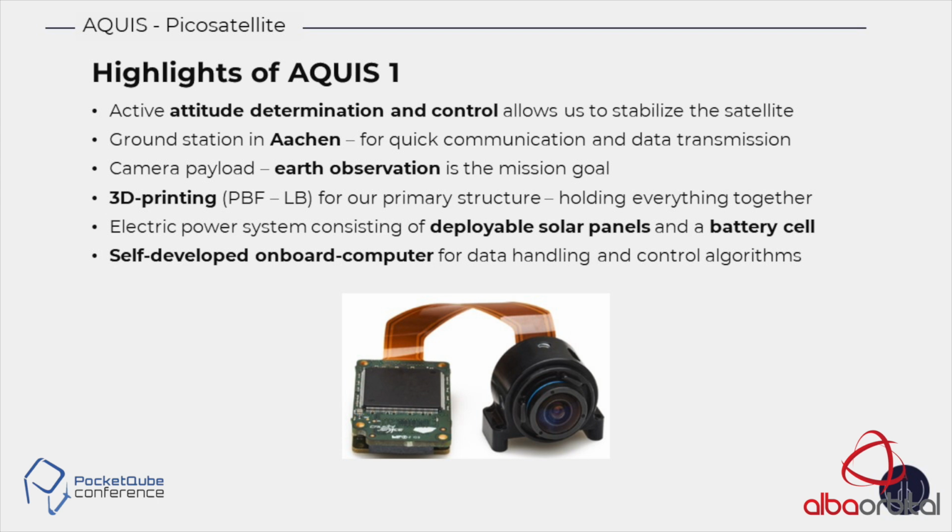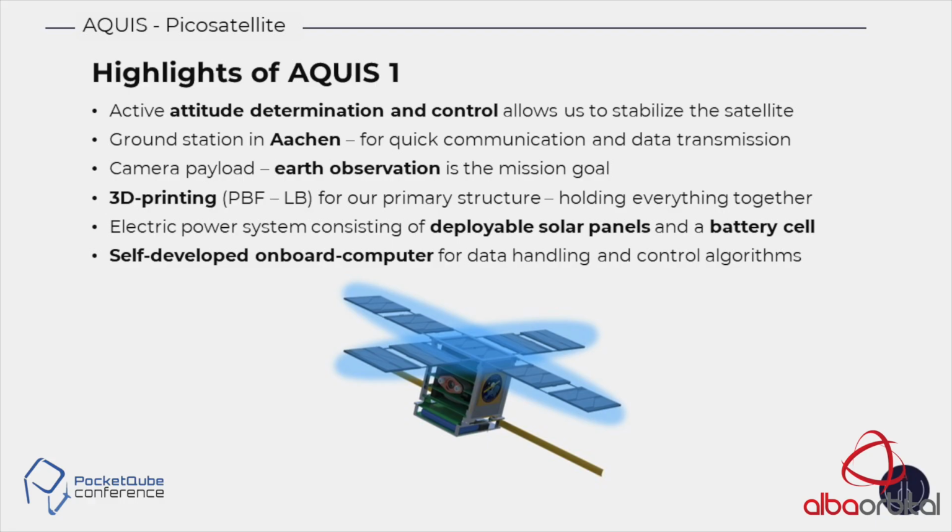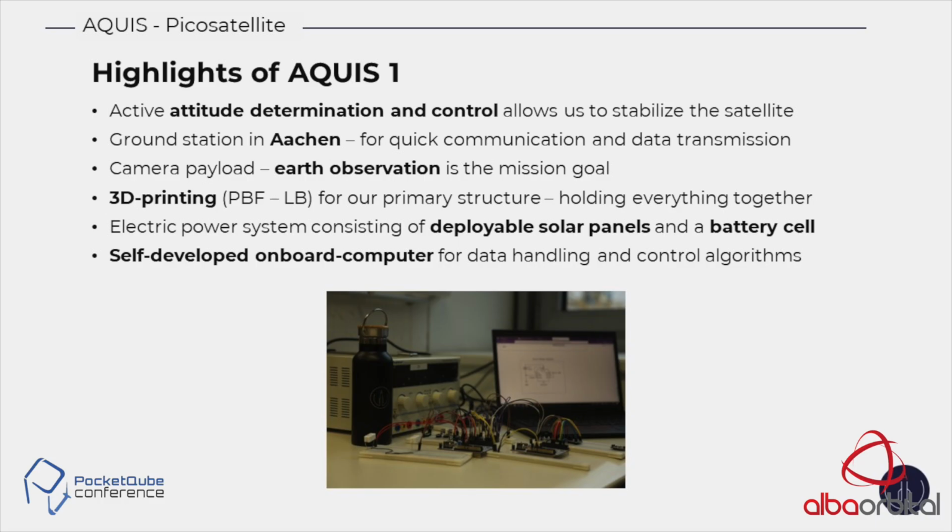Our payload is first of all a camera for Earth observation mainly, and we are using a 3D printed structure made of PBF-LB, which stands for powder bed fusion with a laser beam. And you can see the structure right here. And of course, it's the 3D printed one, but so we have to do heat treatment processes, also surface treatment processes after manufacturing it. Our electric power system consisting of deployable solar panels and a battery cell. And we are trying to build a self-developed onboard computer for data handling. And that's also where you can see our focus is really on education and learning from this project.